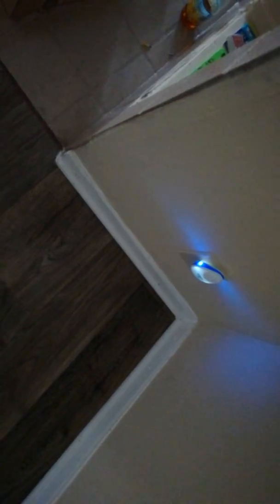This corner looks okay. Those are bug repellents. I had to get them because the cockroaches are there in every corner. Your door corner, you see how it is? This is how it is. So don't blame me when I move out.